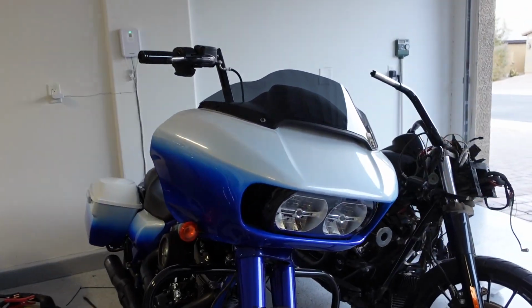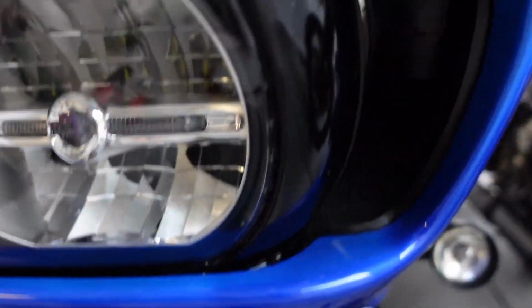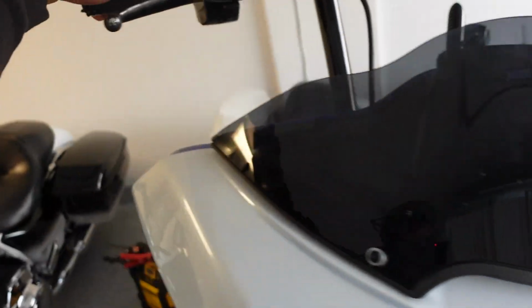Just like that, guys, we got our headlight on there. I actually switched out the bezels. Those are gloss black because, as you guys seen, they come with these kind of flat black type of bezels, but the gloss black does look good. We got our outer fairing on there. We got our windshield on there looking good.